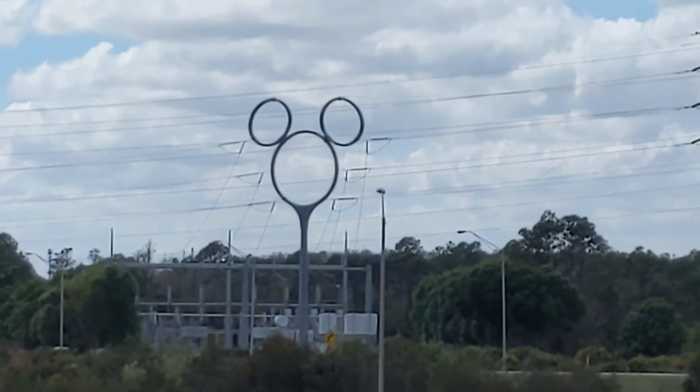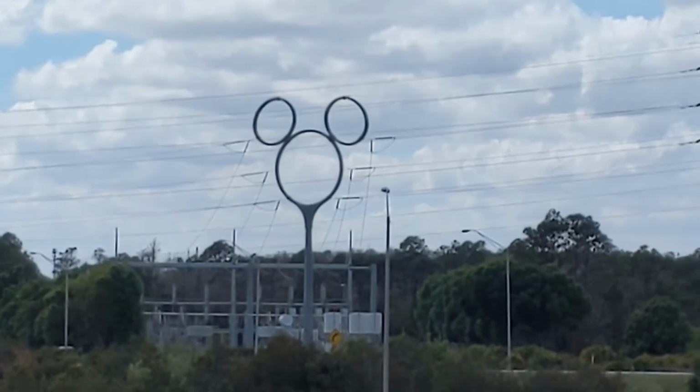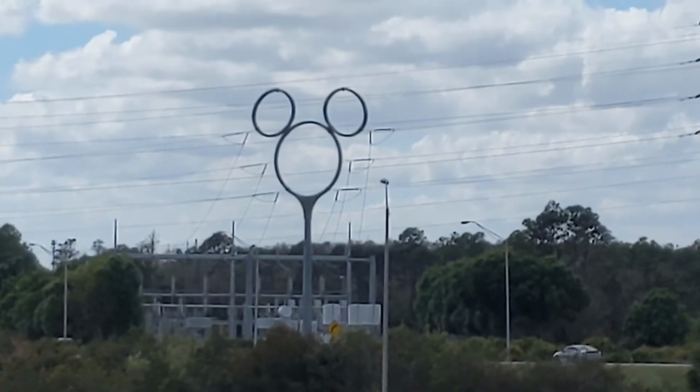Here in the distance is the Mickey Mouse Power Tower. And at night it is lighted. So that actually would be pretty cool to see.